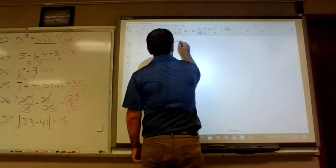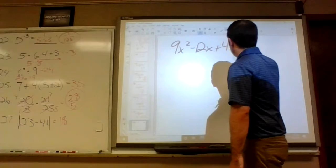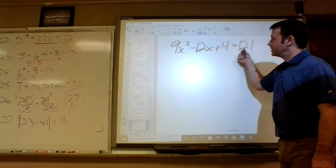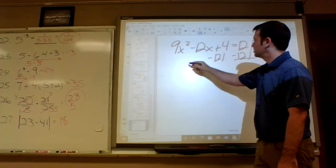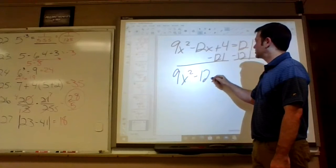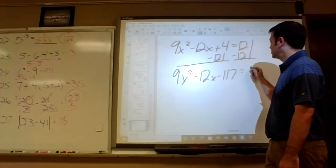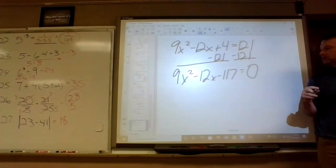So was this number 121 over here? Yes, sir. So we need a minus this over. So it's 9x squared minus 12x minus 117. Oh, those are 8th graders up there.